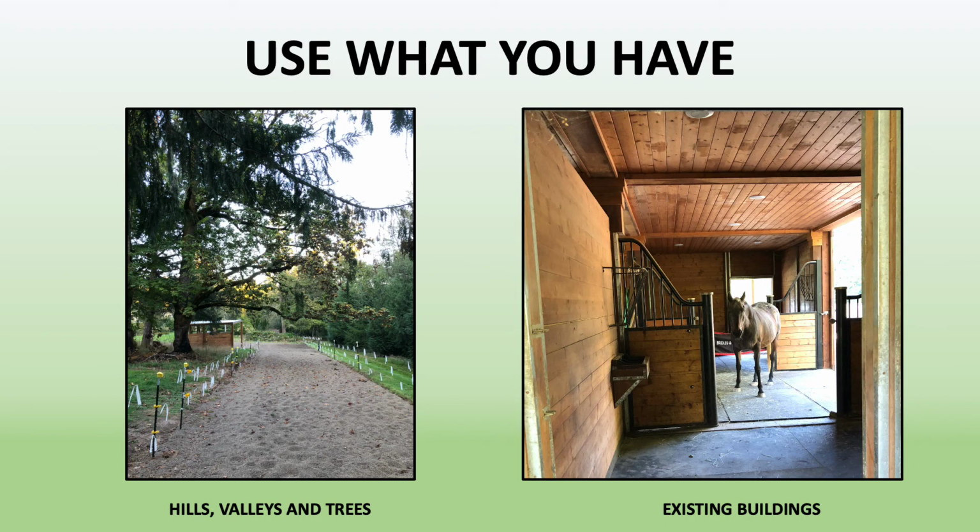Use what you have. Consider how you can incorporate existing buildings and special features like hills, valleys, and trees into your design. For example, we took our stall doors off and opened up 2 stalls for optional shelter and daily feedings.